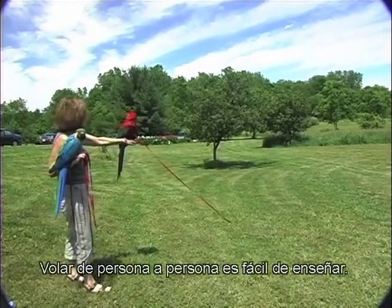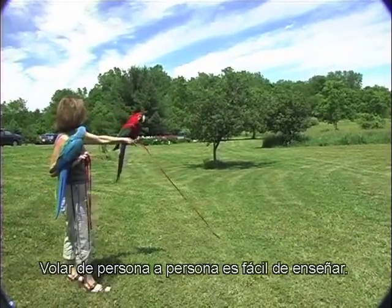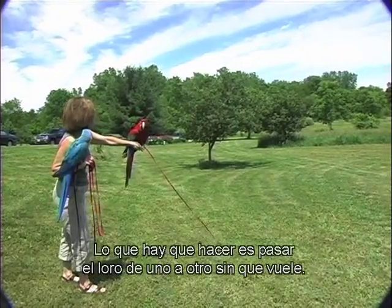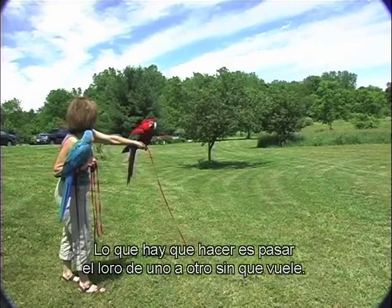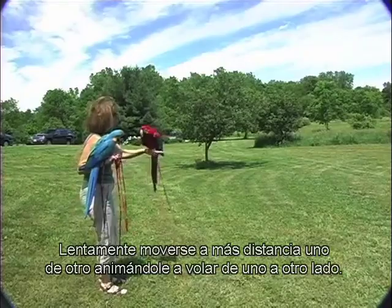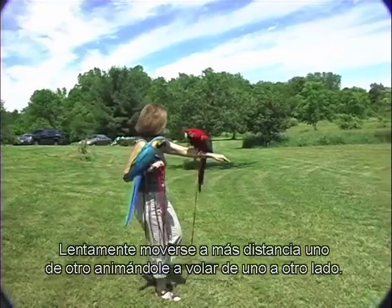Now, flying from person to person or perch to person is easy to train a bird to do. What you do is start by passing the bird from yourself to a friend without the bird having to fly, and slowly move further and further away, encouraging the bird to fly back and forth.